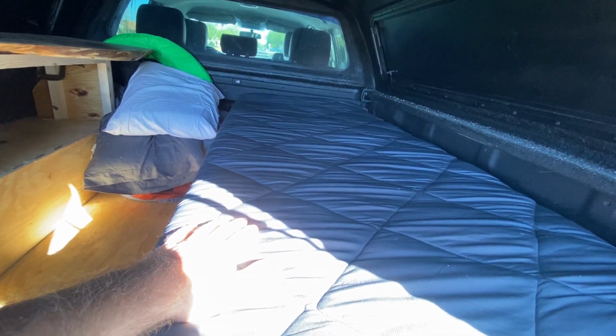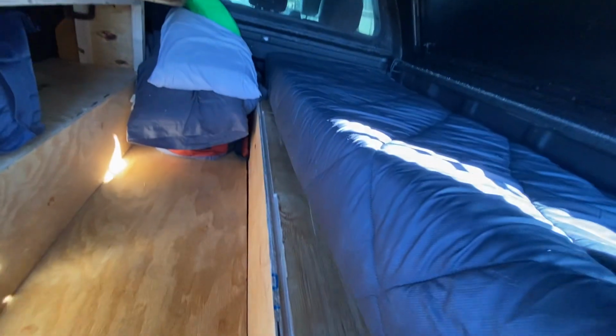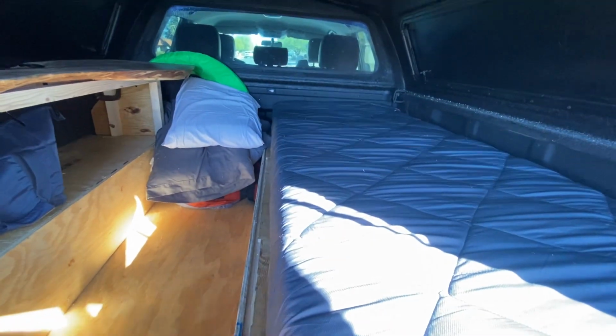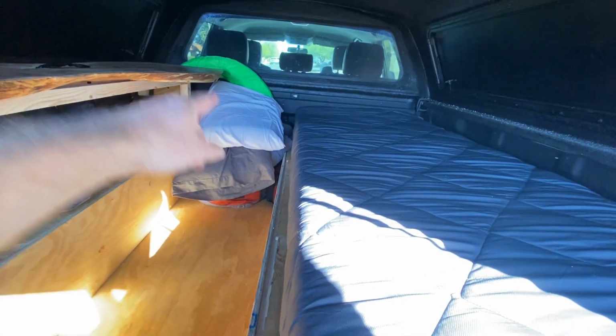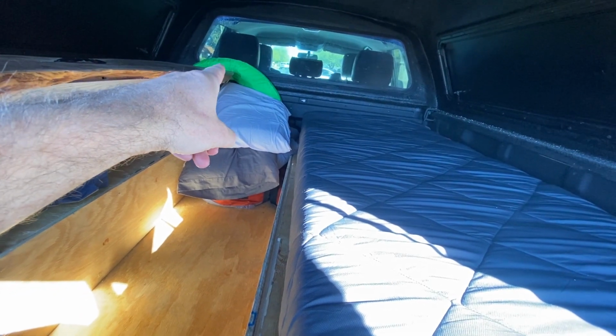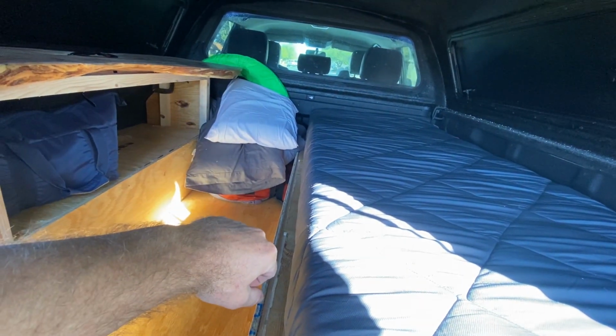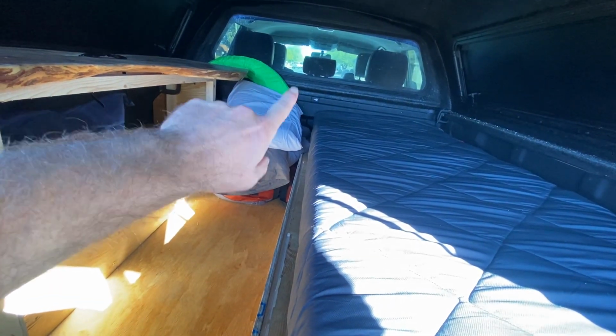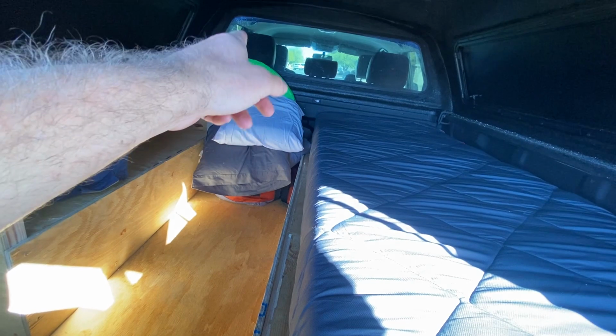And then under here, I packed up everything. So I've got my slack lines and all that stuff down here. Got a pop-up tent, which is actually too big. I just don't really need that one anymore. It's not too big when it comes open, but when it's closed up, it's way too big.